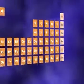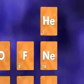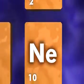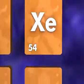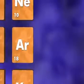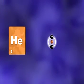The noble gases are found in group 0 of the periodic table. There are 6 elements in this group: helium, neon, argon, krypton, xenon and radon. Their position in the table means they have a common electronic structure.